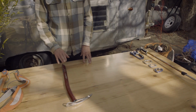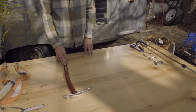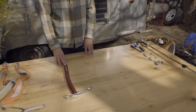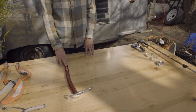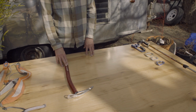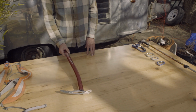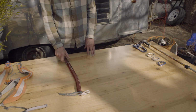Ice axe for Denali. If it's a West Buttress trip, I tend to go with a very minimalist ice axe. There is a lot of low angle terrain, so something that's the appropriate length. A lot of times a little longer ice axe like a 65 or 70 centimeter axe is going to be appropriate for someone who's tall. This is a Camp Corsa Nanotech that's kind of on the lighter side, but I find for a West Buttress trip this is perfectly adequate.